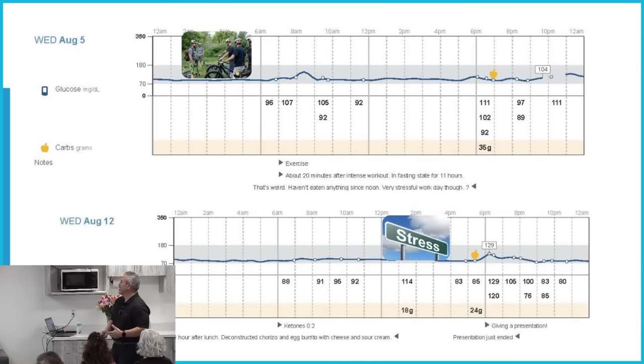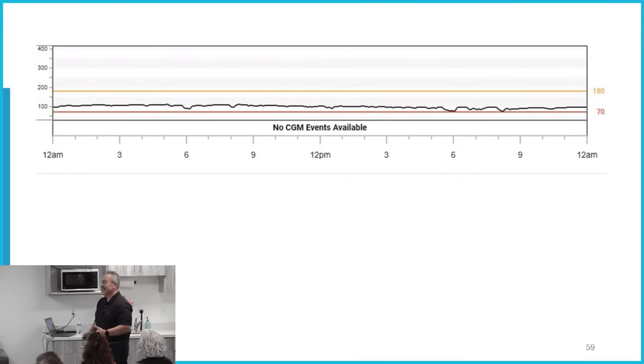And this is stress. This guy's boss jumped on a Zoom call and he wasn't expecting it, and his sugars went up. But to make it even more dramatic, this is a nurse practitioner of mine. She reversed her diabetes. She just ran the New York Marathon. She's a stud, right? So here she is on Friday. Look at those sugars. You can see, you know, 100. She reversed her diabetes, but she's running 90 to 100.